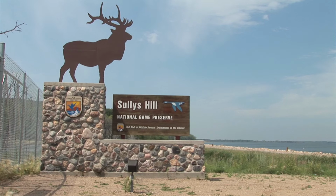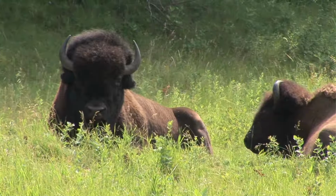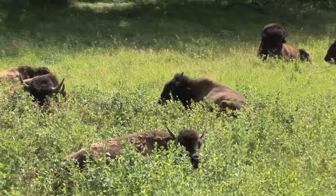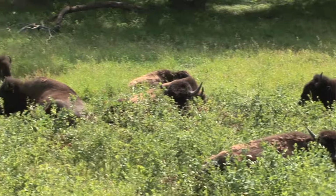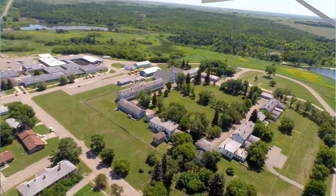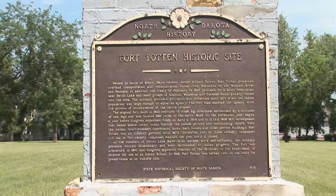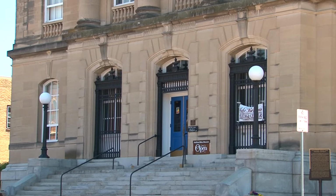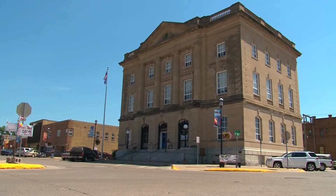Sully's Hill is a very good place to bring kids, and you can have a picnic out there, go do some hiking, and even see some elk and bison and different things. It's very nice out there. For your history buffs, there's a lot to do in Devil's Lake. We have the Fort Totten State Historic Site, with a lot of neat buildings. We also have the old Post Office Museum, which is now the Lake Region Heritage Center. If you'd like to find out more information about what to do in the area, visit devilslakend.com.